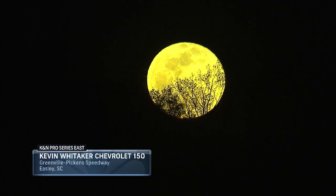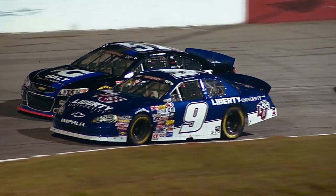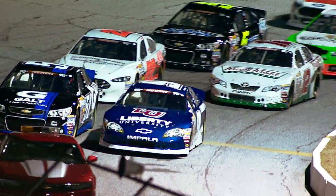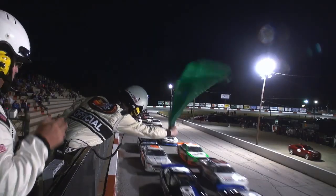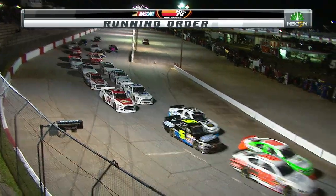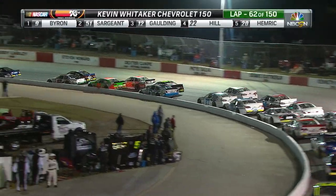Full moon here at the Greenville-Pickens Speedway. Coming out of caution right now with William Byron still leading. He's led every lap so far. To his outside, his teammate Dalton Sargent, second row there on the inside, and really with a great starting spot, the 12 of Gray Galding.